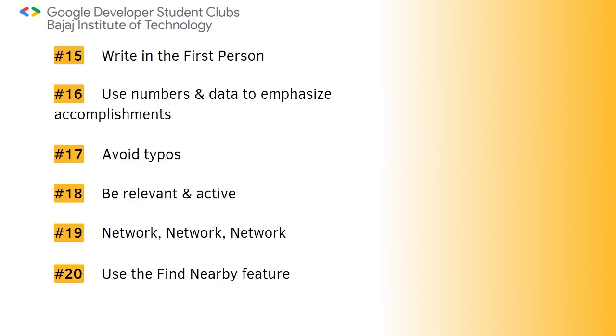And that's a big no. Your LinkedIn profile is supposed to sound personal and sincere. The third person expression sounds more fake and pompous. So, in the LinkedIn profile, you need to always use the first person and always try to avoid using the third person.